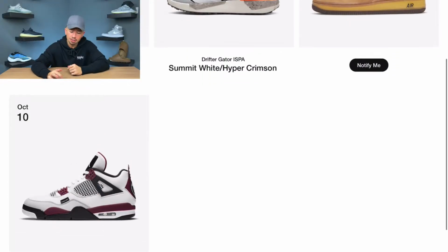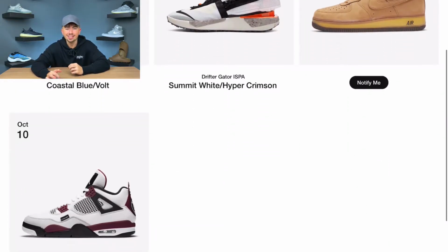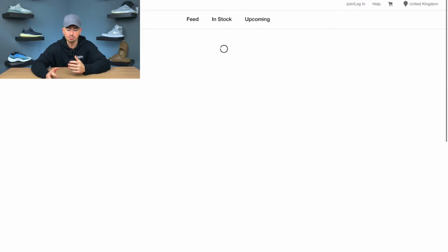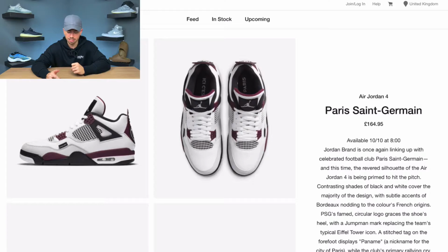Right, so we're over here on Nike sneakers, and I thought I'd kick it off with the Air Jordan 4 PSG. Of course, that's Paris Saint-Germain, which is a football or soccer team, which I think is a French team. This is a pretty decent colorway. For me personally, I'm definitely going for this. I love this colorway. I think it's clean.